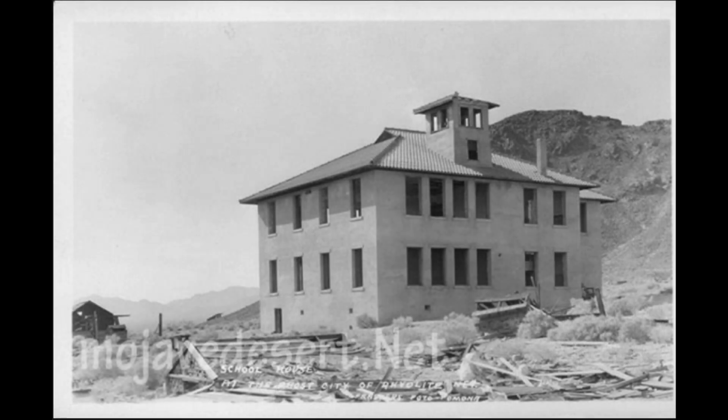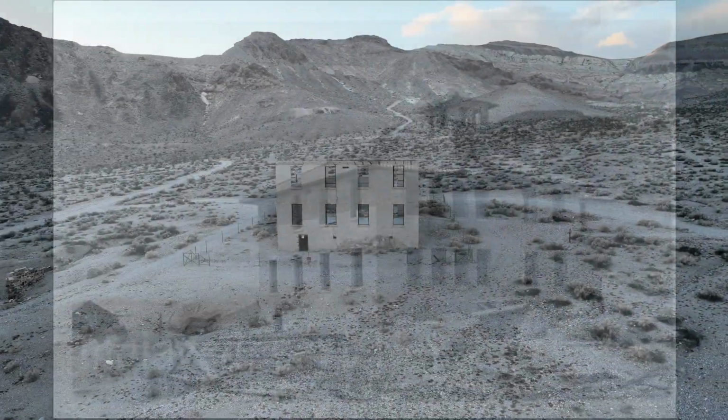This is the old schoolhouse, which was built in 1909, but closed in 1911. It was built using concrete blocks and poured concrete walls.